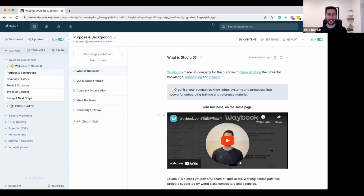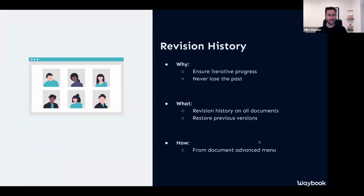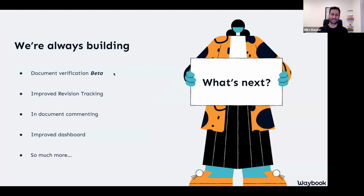So finally, I'm going to just head back in to give you a little bit of a sneak peek into what's coming up. Now, I always like to give a bit of a view of what's cooking, and often tell you things before I'm allowed to from the product team. But we are still working on our document verification. This is currently in beta. If you want access to document verification, please let us know.